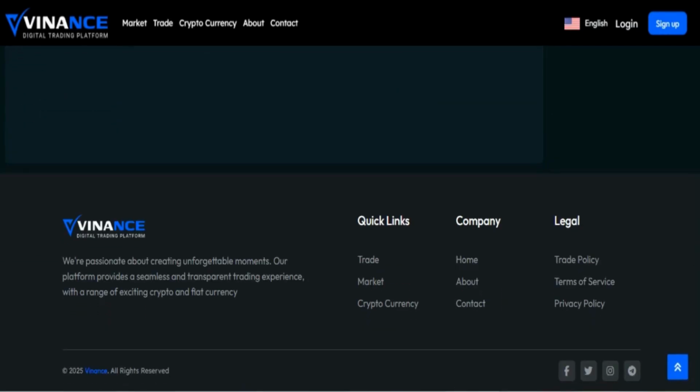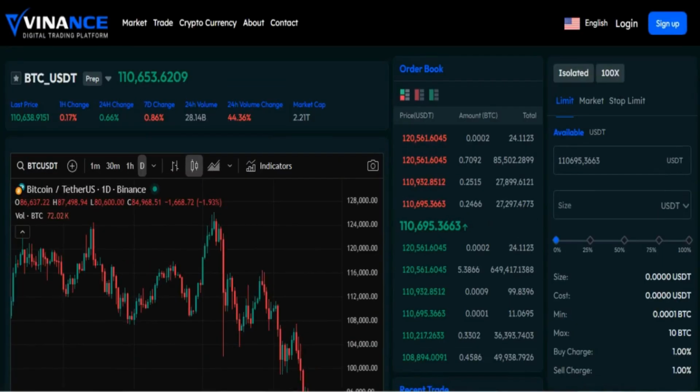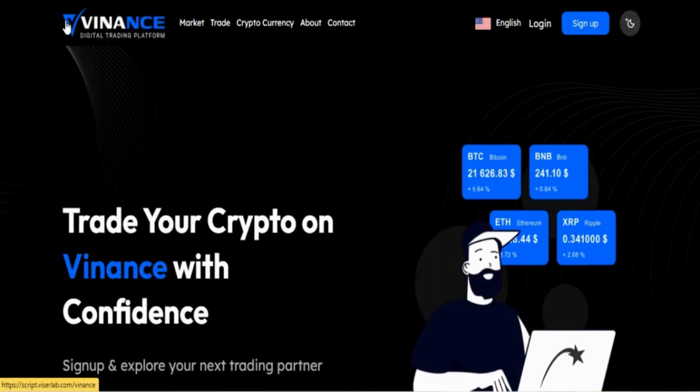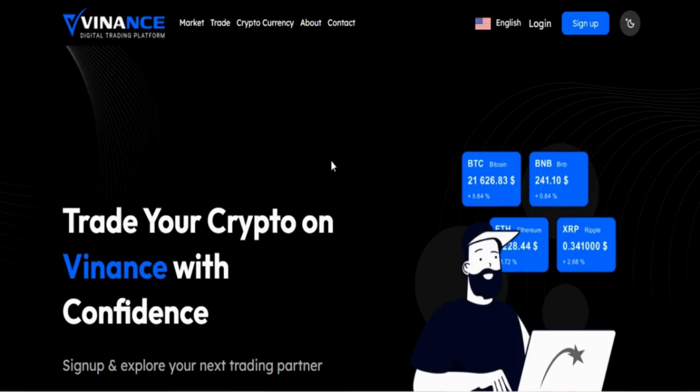If you are ready to lead in the digital asset revolution rather than just trade on someone else's exchange, if you want to build a branded trading business that generates transaction fees, subscription revenue, and referral-driven growth, then Binance is not just a product, it's your business engine. It's your gateway to building a legitimate, scalable, and investable crypto trading company.